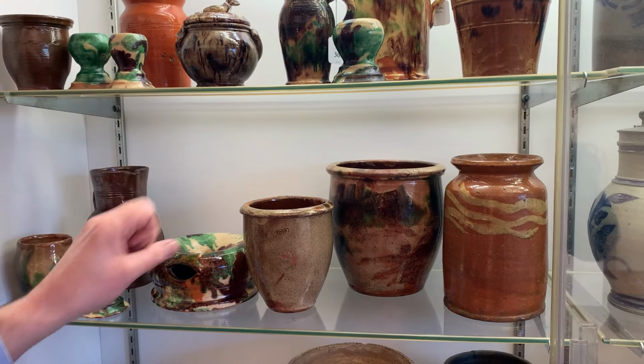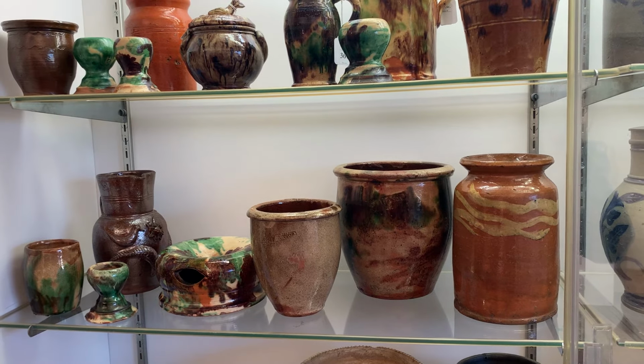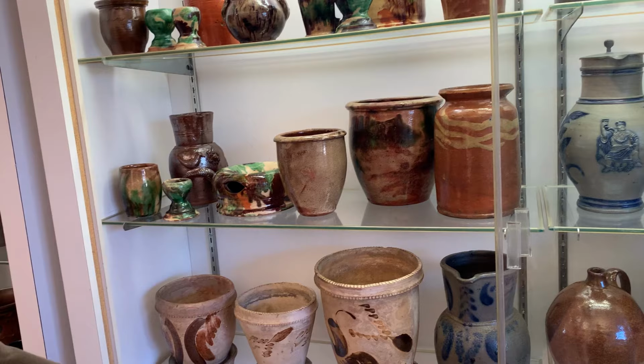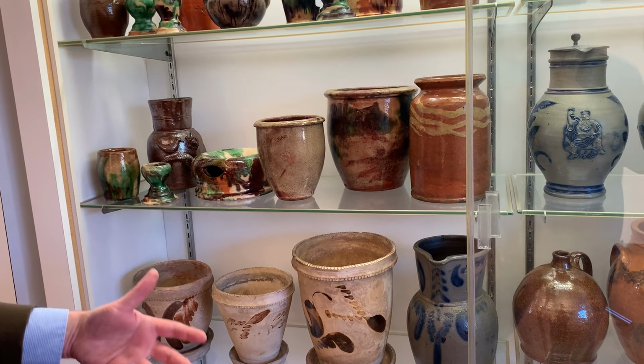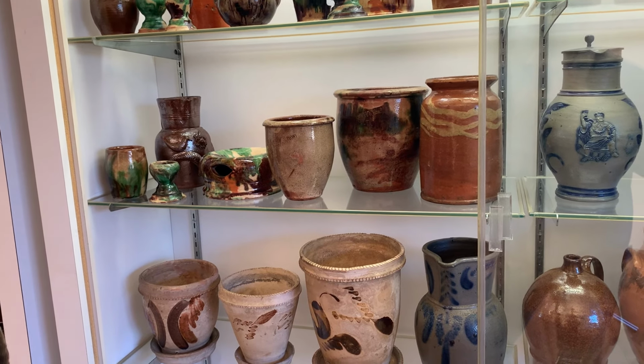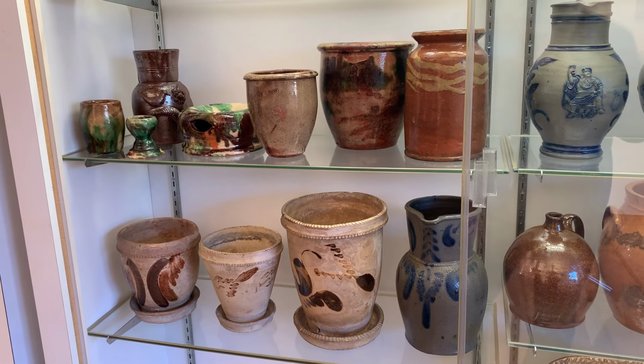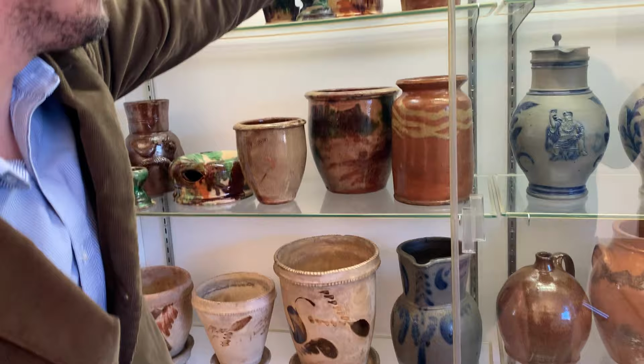Some other Shenandoah pottery from Strasbourg, produced by the Bells and Everleys. Some of these are signed, including these cream jars by S. Bell and Son, the final genesis of the Bell pottery in Strasbourg, produced by Samuel Bell and his sons.